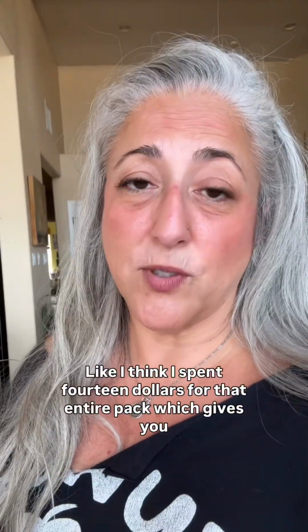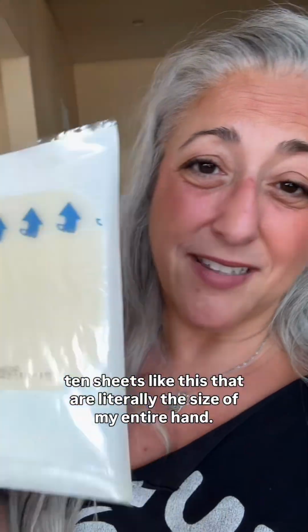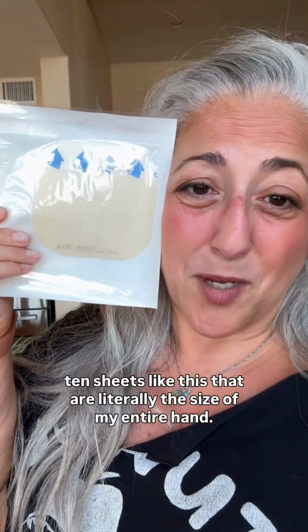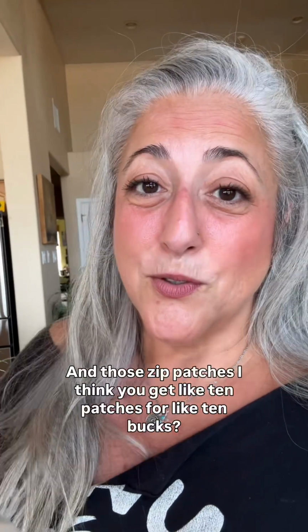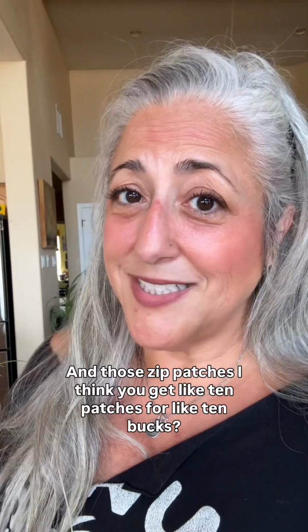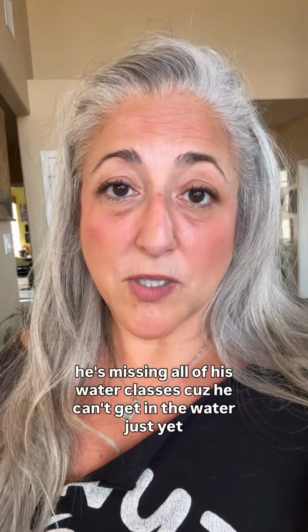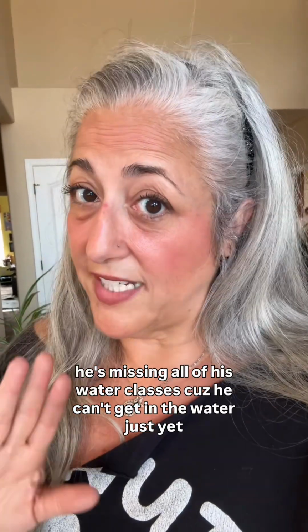I think I spent $14 for that entire pack, which gives you 10 sheets that are literally the size of my entire hand. Look at how big these sheets are. And those zit patches, I think you get like 10 patches for like 10 bucks. No way. And then there's Tegaderm. People cover their tattoos with these when they don't want to get them wet, but these will also be helpful for when he's able to go back in the pool, because he's missing all of his water classes because he can't get in the water just yet, but soon.